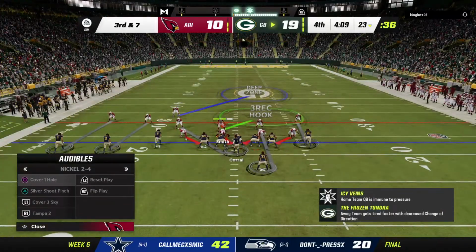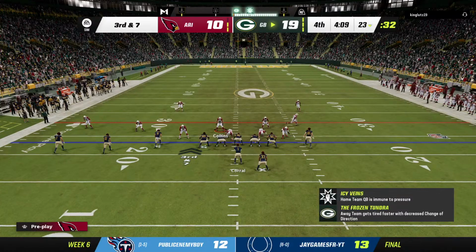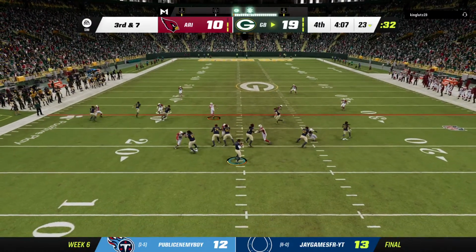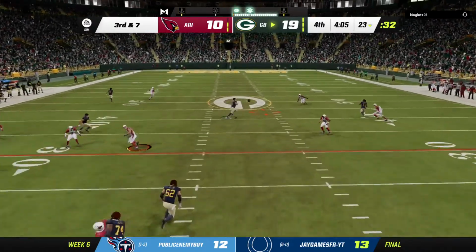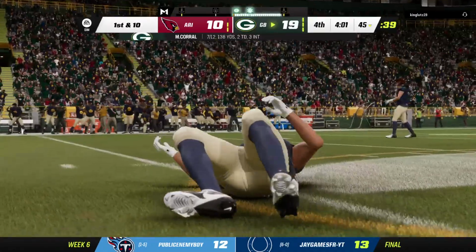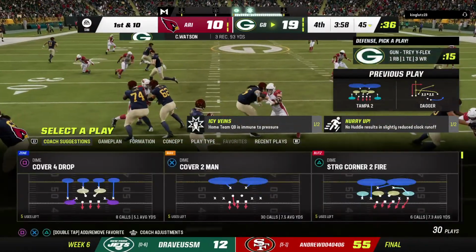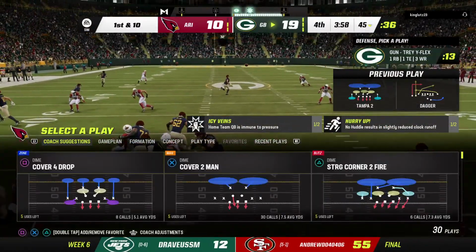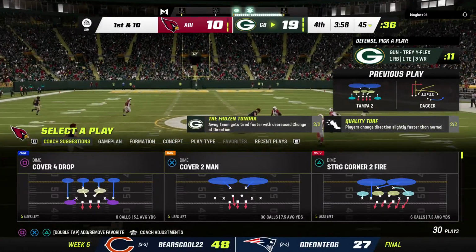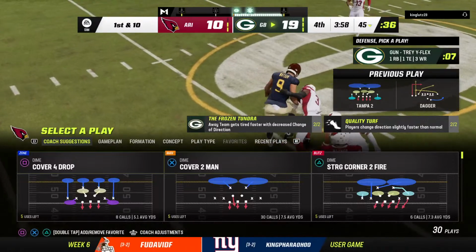The Cards going nickel, an extra defensive back out there now on 3rd down. And Corral will throw it. He finds Watson, complete. And they'll get it all the way up about 5 yards shy of midfield. Give him 22 there on the 3rd down conversion. Big hook up there, forced to throw it on 3rd down. The connection's going to keep the drive alive and also keep the clock moving.